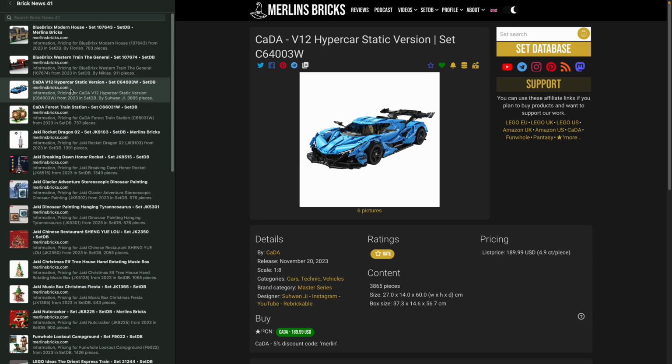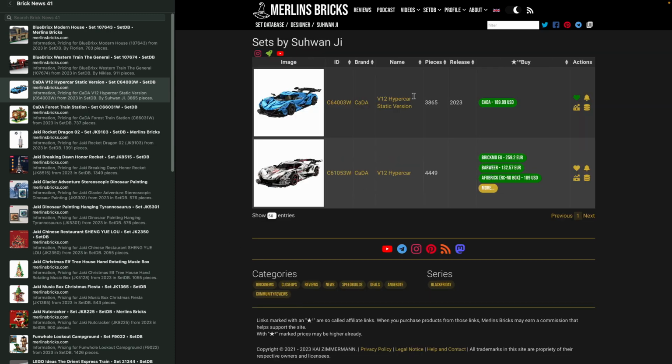But anyhow, we are moving on to CaDA, and here we have the announcement, or actually it's already available from CaDA itself, but not yet in broader retail availability. They call it the V12 Hypercar in the static version. It's a 64003, and this is actually a refined version of a previous design, both done by Shu Wan Yi, and my apologies for my ignorance and for sure my entirely wrong pronunciation.